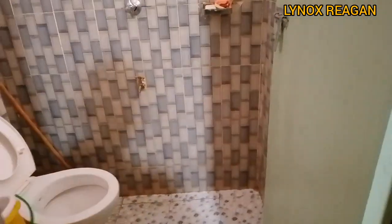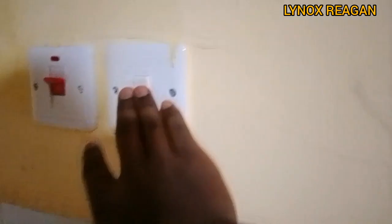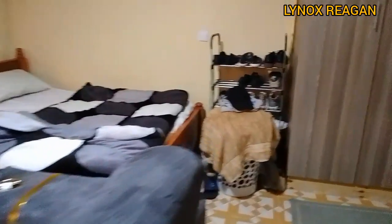Yeah, so let me show you the toilet and the bathroom. This is the toilet, very spacious. Yeah, with the switch to warm the water, you see. And the switch for the light. Then those are washing things and stuff.